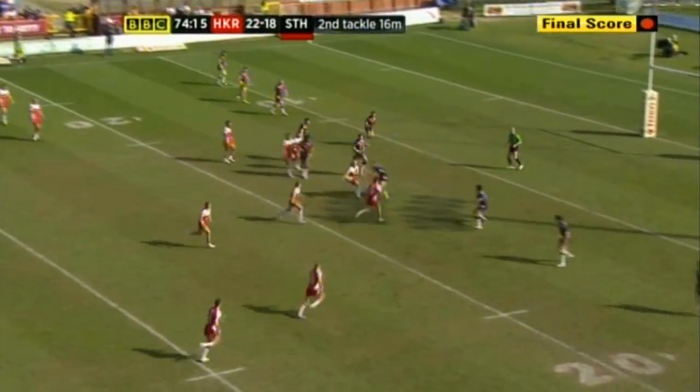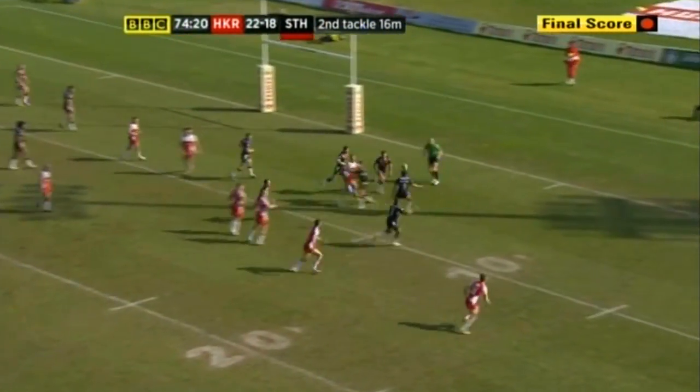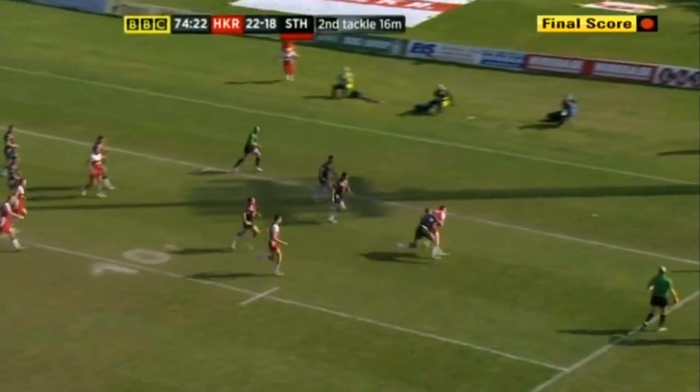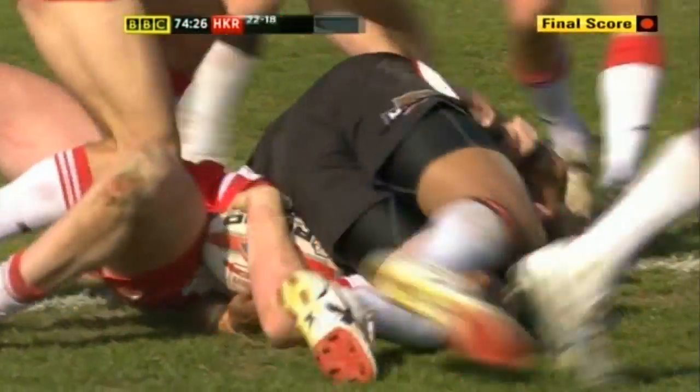Carlisle, Dobson, trying to create some gaps here. Eden shapes the pass, then shapes the run, then kicks over the top. It's taken, and it's scored as it follows Salter. He dragged himself.